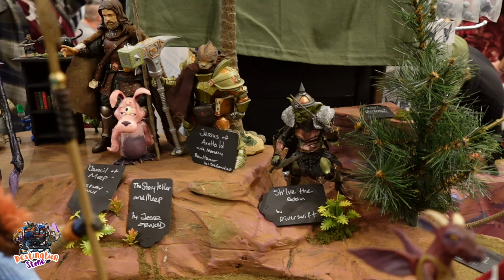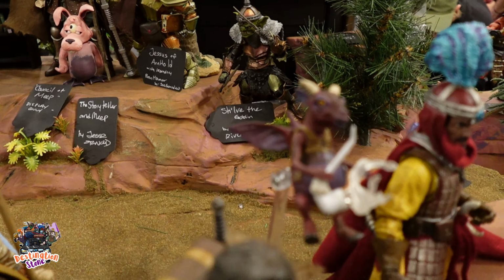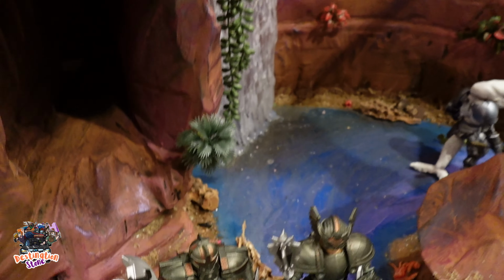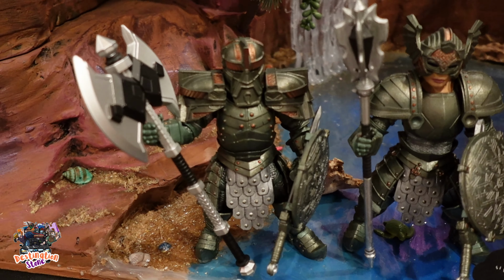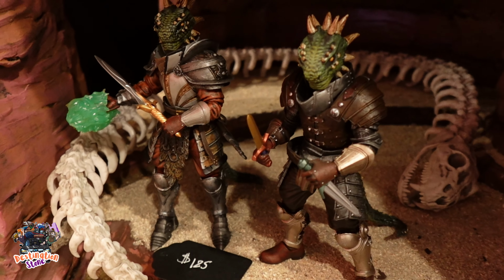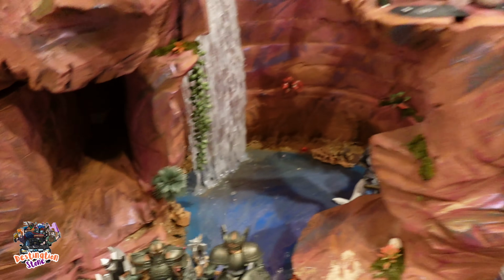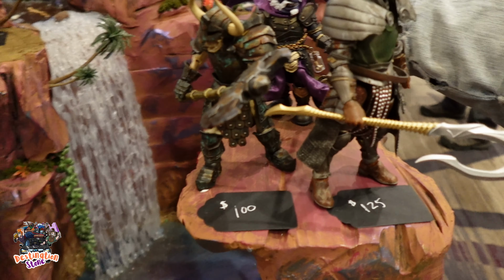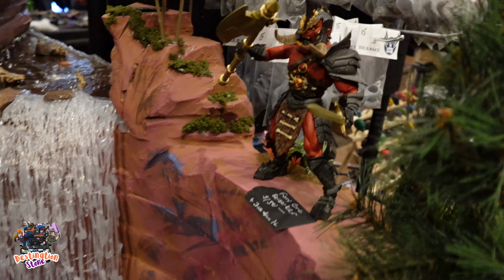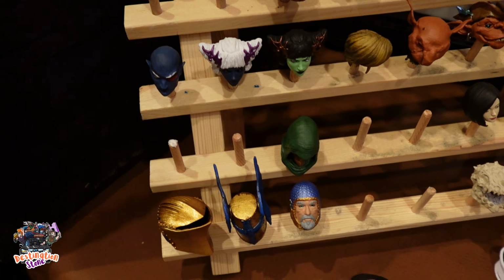Okay. Yes, okay. Avatar, Banshee. So cool, man. There's two dwarves down here, the dwarf twins. Oh, I didn't see him back there. That's awesome. So good. Check this guy. He's awesome.